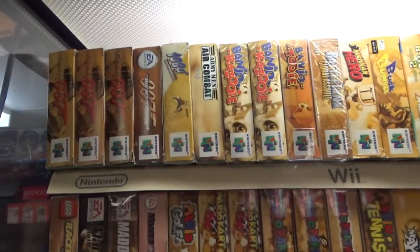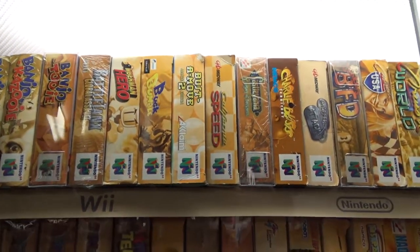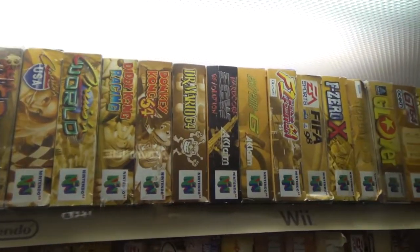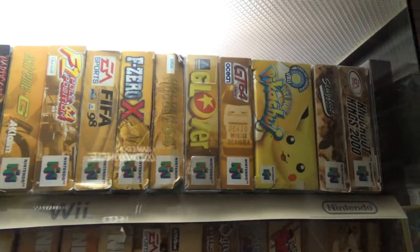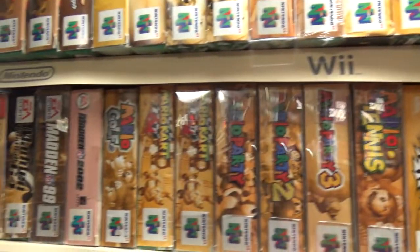Here we're just going to do a quick run through all the different boxed games that I have. Again, because it was probably a little bit difficult to see from the angle that we were at before, I figured this will give everyone the complete picture of what my boxed N64 collection looks like.